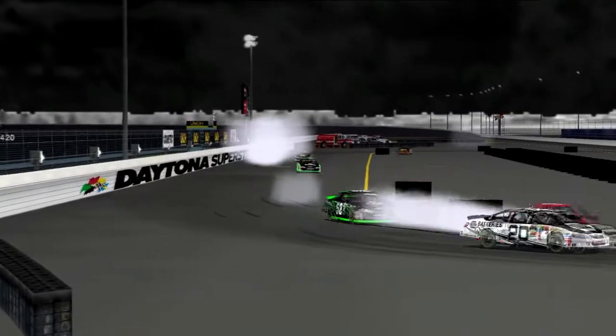That's going to be Darrell Hard spinning in 3 and 4. Caution comes out in turn 4.